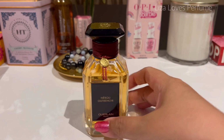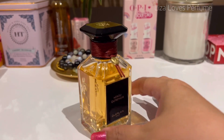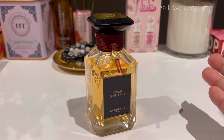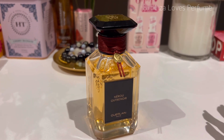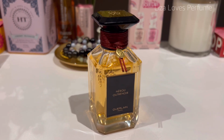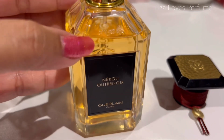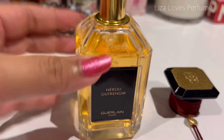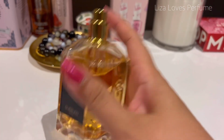This is a 100 ml eau de parfum, but for me it performs a little lighter. It's probably somewhere in between an eau de toilette and an eau de parfum. So I'm not getting a very strong projection, and it doesn't last too long on me, or not that I can smell it. And I don't know if you can see, maybe it's a little bit smudged, but my name, oh there it is, my name and a B. So that's pretty cool. Let's give it a spray.